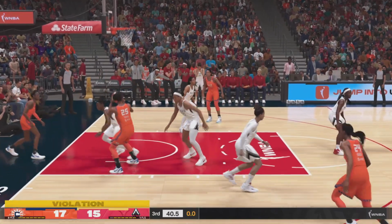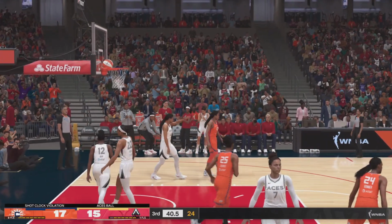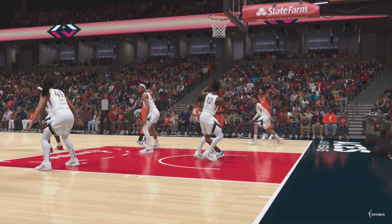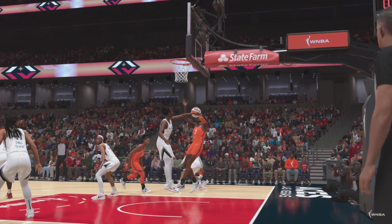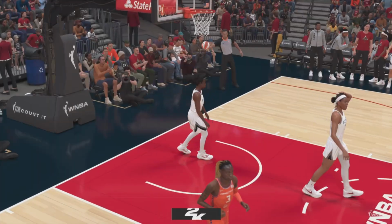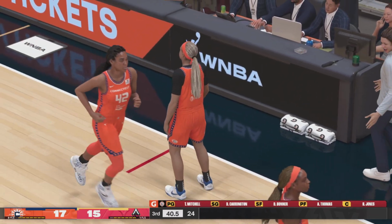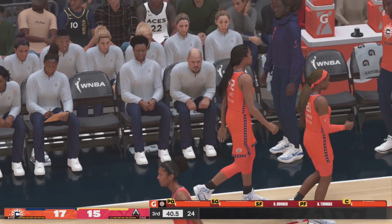And Chelsea Gray with the block. Strong judgment and awareness to time that block perfectly. And, you know, as a leader, Gray is always up for a challenge. And what a phenomenal replay of that impressive rejection. An emphatic rejection. You got to appreciate that kind of forceful defense.